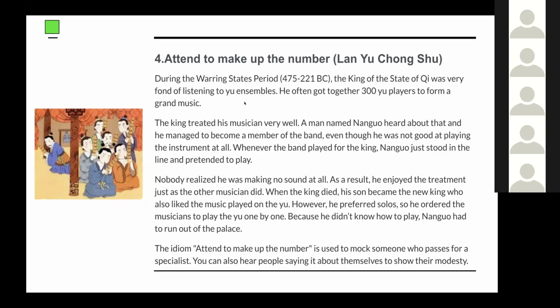When the king died, his son became the new king, who also liked the music played on the yu. However, he preferred solos. So he ordered the musicians to play the yu one by one. Because he didn't know how to play, Nanguo had to run out of the palace. The idiom "attempt to make up the number" is used to mock someone who passes for a specialist. You can also hear people saying it about themselves to show their modesty.